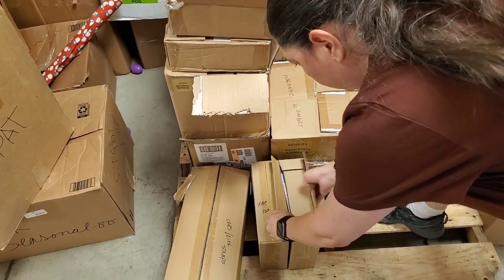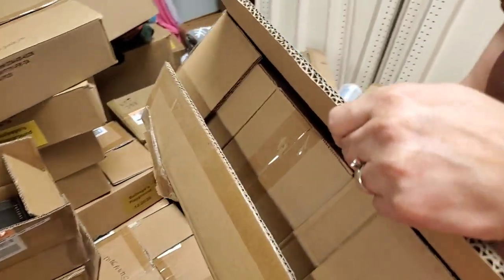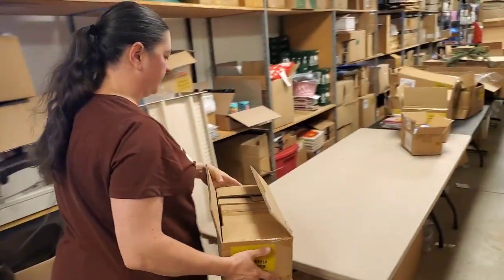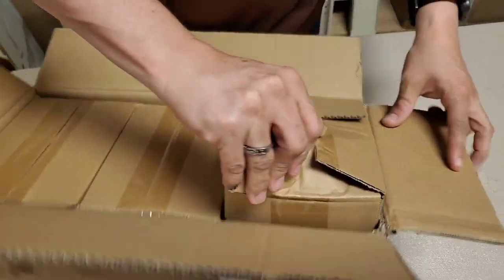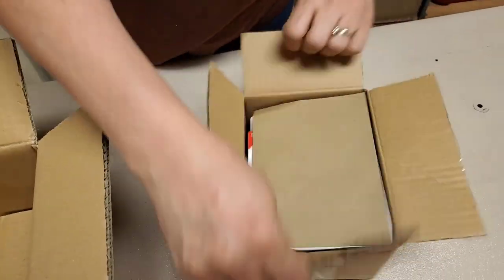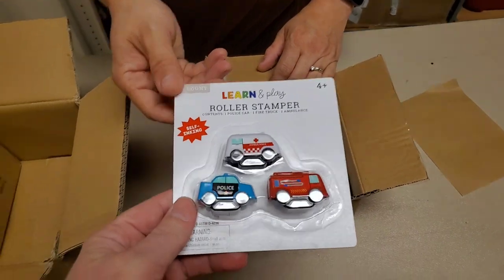ABC, 1, 2, 3. Yep. Those are the cards. Says cards with stamps. Ooh. Something new. This one's already open. Nothing super high dollar, but lots of little stuff.